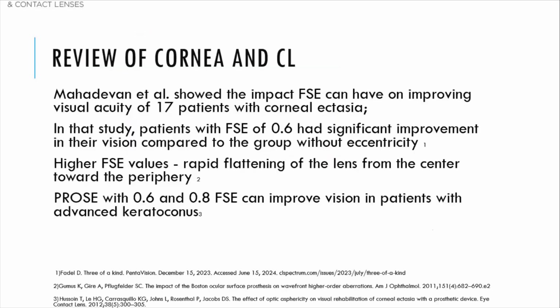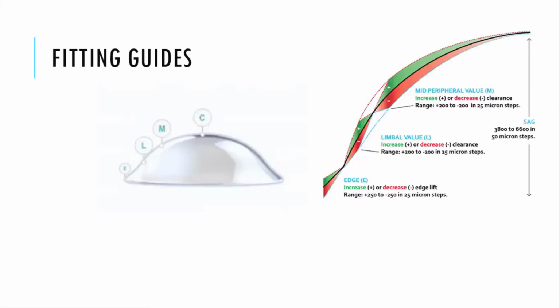And in another article in Review of Cornea and Contact Lenses, Mahadevan et al. showed that the front surface eccentricity value, which is like a prolate lens with 0.6 to 0.8, can improve patients' vision even in very advanced keratoconus. And there are a variety of scleral lenses and different fitting grades where we can even change the mid-peripheral value, and the limbal value can be changed independently in 25 micron to 50 micron steps and can be fitted more accurately in the patient.